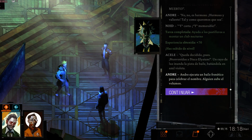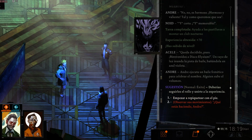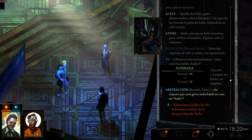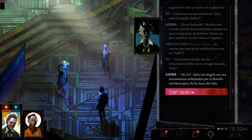Andre breaks into frenzied dance-like motion to celebrate the name. Someone turns up the beat. You should go with the flow. Join in on the experience. I'm dancing. That soft core gyrating is supposed to be dancing? Yes, my man.